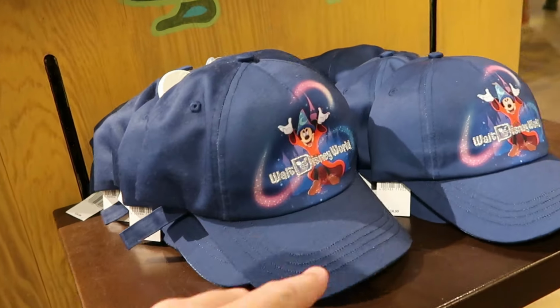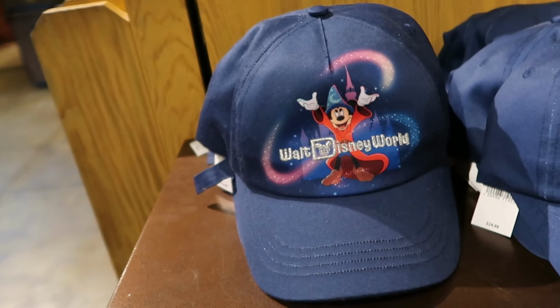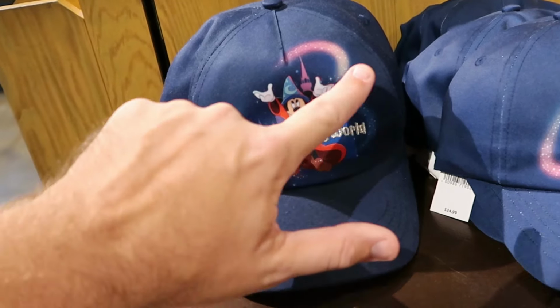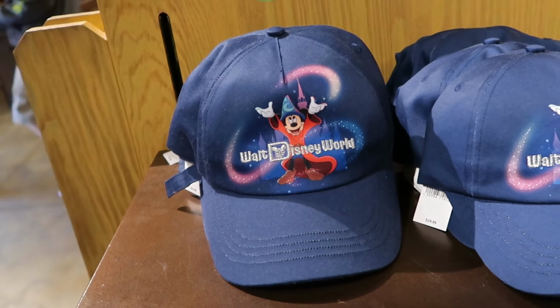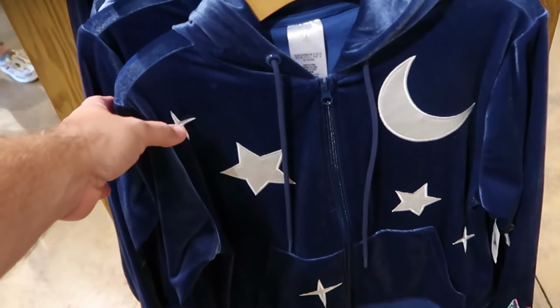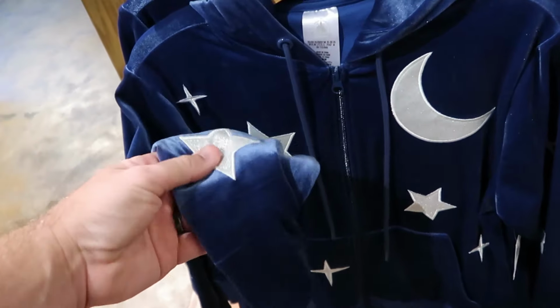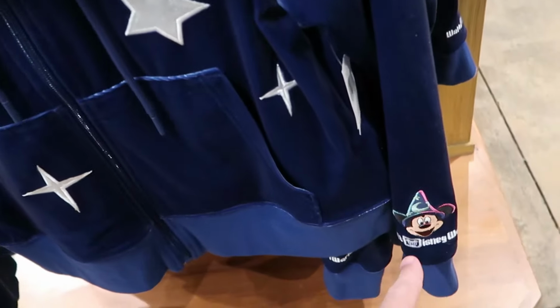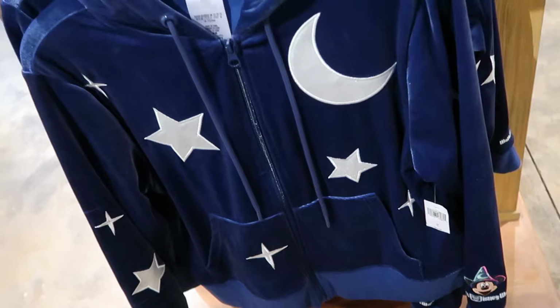Let's see what we got over here on the opposite side of the rack. So here is your matching kid-size youth baseball cap that's embroidered with the silver lettering for Walt Disney World. I like all the different ombre colors with Sorcerer Mickey. That one is $25. They even have the matching women's full zip jacket here, again embroidered with the stars and moons. This is more of a velour finish on the sleeve. It's embroidered with Sorcerer Mickey and Walt Disney World for $65.